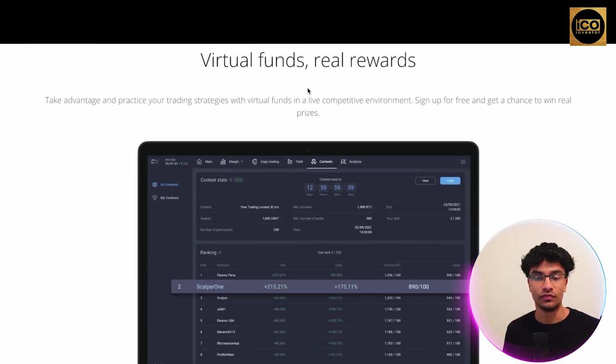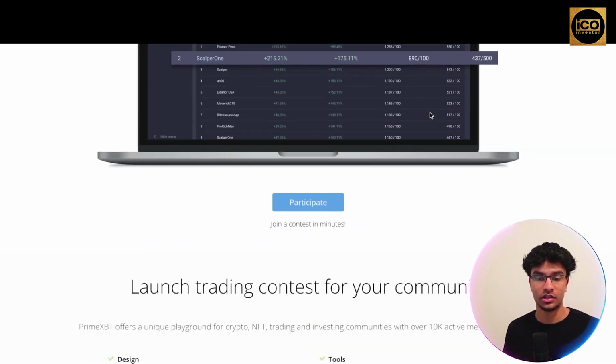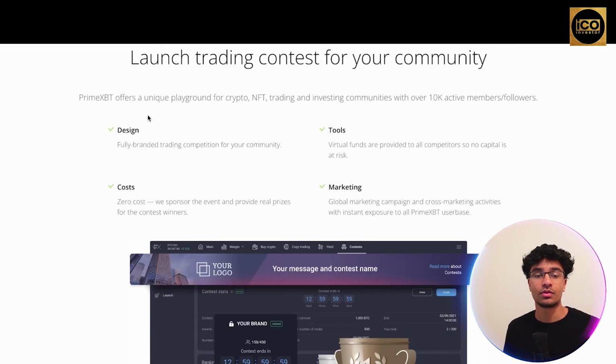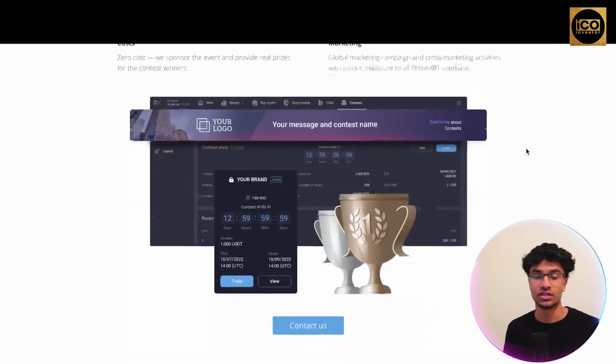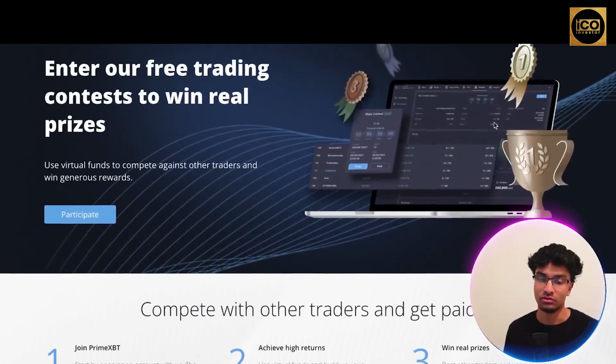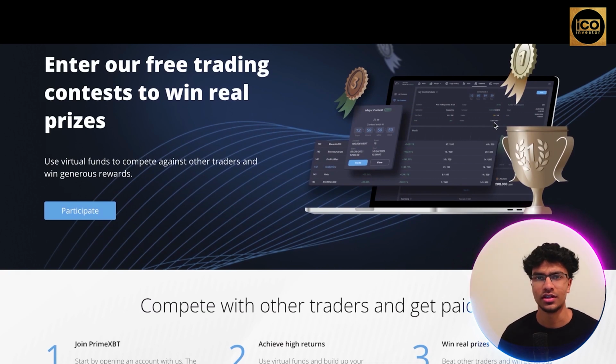Then we can see virtual funds, real rewards over here. You can participate down below. You can launch trading contests for your community, with design, tools, costs, and marketing. Primexbt offers a unique playground for crypto, NFT trading, and investing communities with over 10K active members and followers, and then you can contact them. Here are some more FAQs down below, but overall it's very easy and simple to get started in some of their contests and earn some crypto and money.